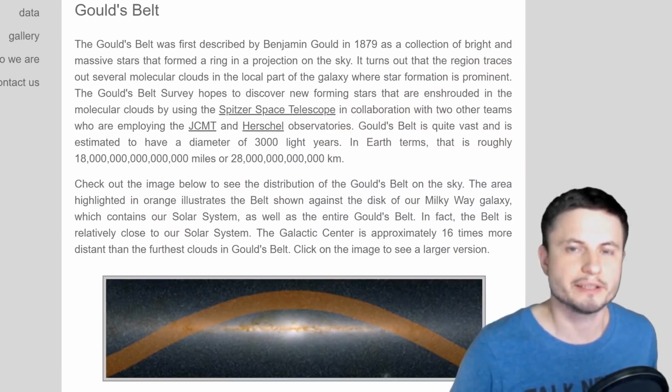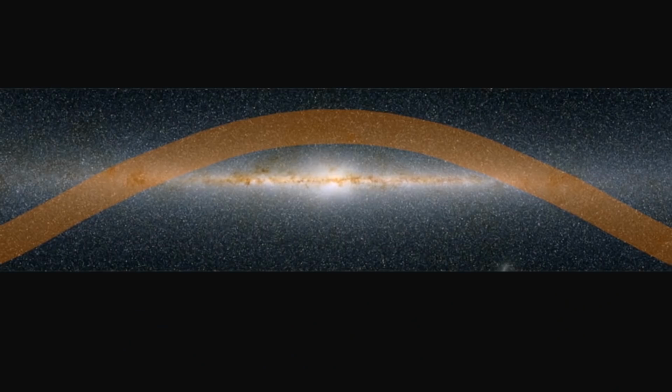For about 150 years now, scientists have believed that right around where we are located in the solar system, there is a very unusual formation known as Gould's Belt. Essentially, what this belt represents is a link between different stellar nurseries where various stars, including stars like our own sun, are formed.